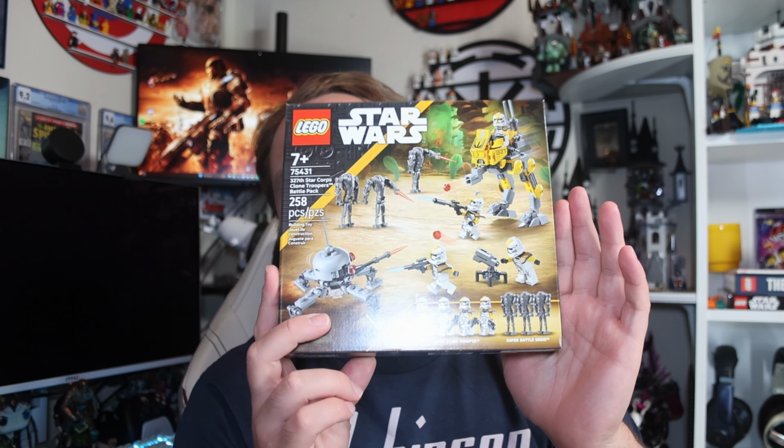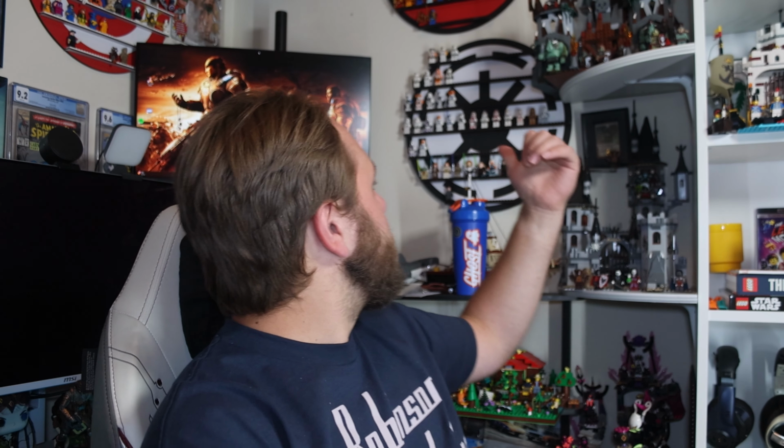But first up on the list of controversial Star Wars sets for August 2025, we got this bad boy here. Now this is the Clone Battle Pack, one of my absolute favorite things in all of LEGO every single year. It's fantastic. We've been asking for Commander Bly and the 327th Star Corps for ages now. And of course, there are some 327ths from way back in LEGO's heyday, but these are, of course, the more detailed version.